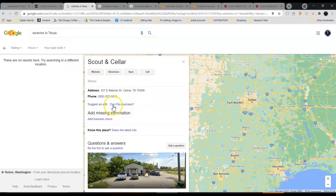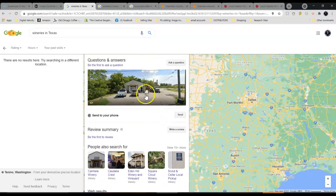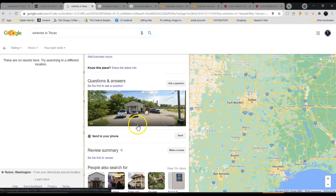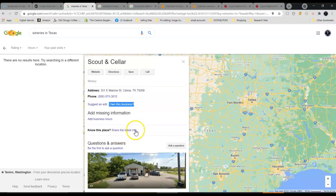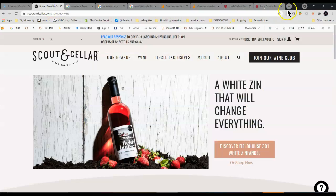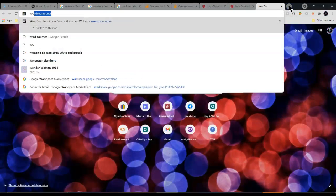And so right here, you see where it says "own this business." It's really important that you come and claim this business, and that way you can optimize this. You put 500 words of what your business is, and you can optimize photos to put on there and put reviews on there. This is really important for getting you ranking in the Google My Business map pack, which is what we call it. I'll show you a little bit more about that later on, but first of all, actually I didn't go and do this, so let me pull this up really quick.